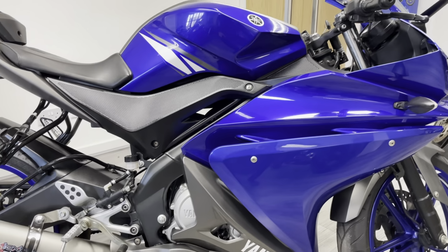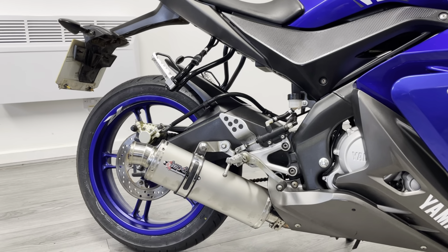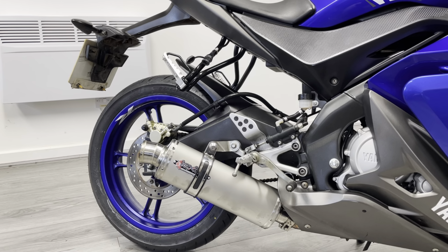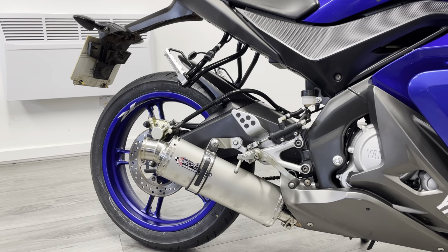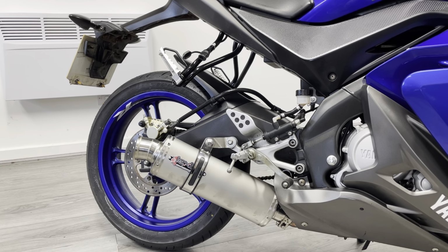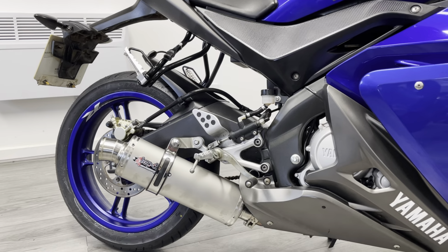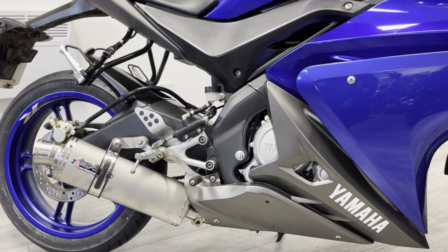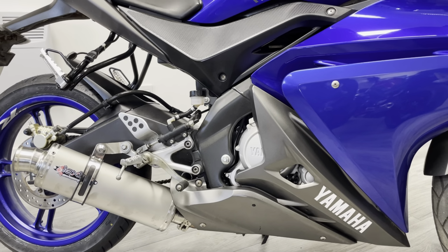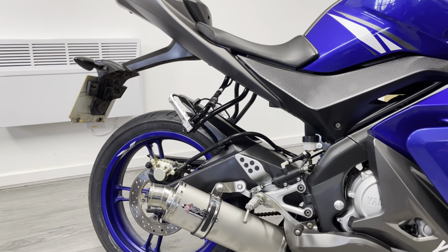It's HPI clear. The bike came in with an aftermarket exhaust which would have failed the MOT, so we've put a brand new Lextech exhaust system on it. Sounds fantastic. It's got the baffle, it's road legal, ready to go. The bike has just been serviced by us as well. Obviously it's low mileage, it's done barely nothing at all in the last few years, so it needed a good service, so that's all been done.